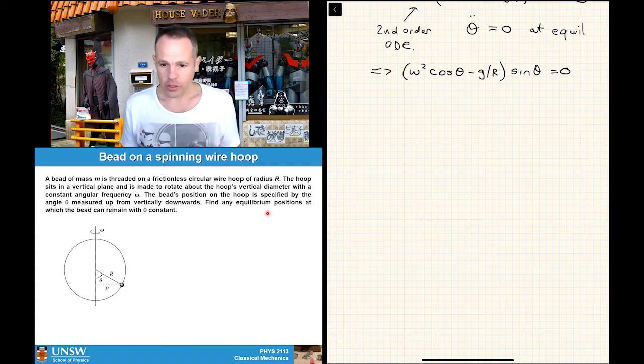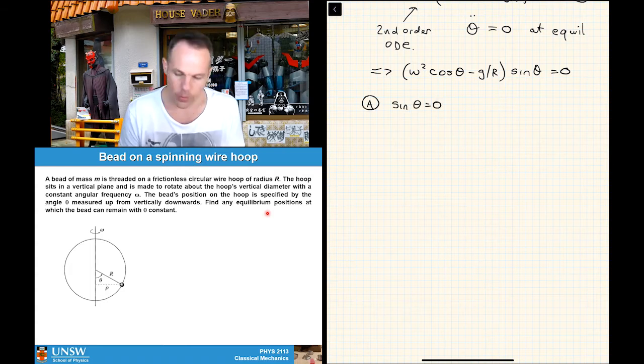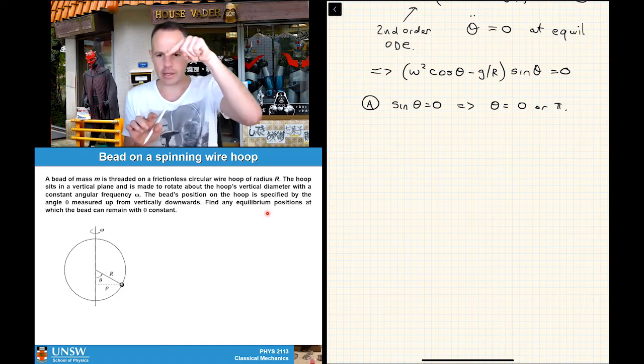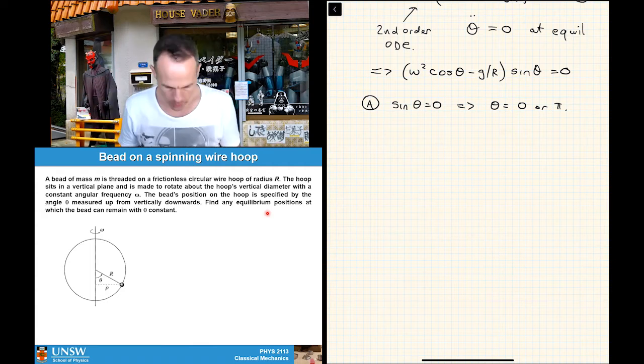As we all know, there's two ways that this can happen. The first way that this can happen, let's call this A, is that sine theta is equal to 0, right? And this is kind of the easy solution. We all know what this is. Theta is equal to 0 or pi, okay? So basically what we're saying is one of the equilibrium points here is the bead sitting at the bottom, and the other equilibrium point is the bead sitting at the top.